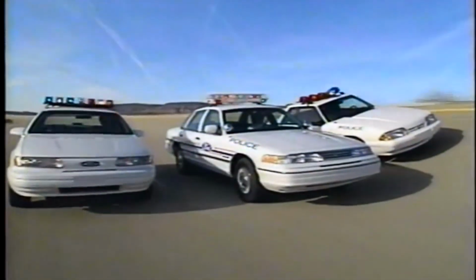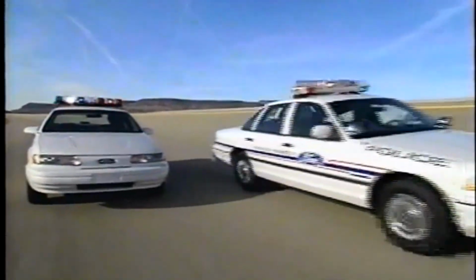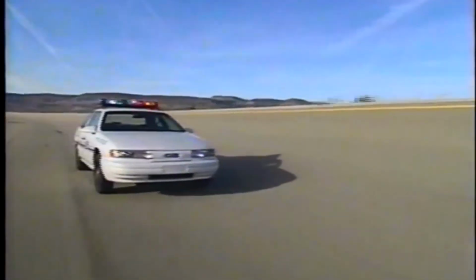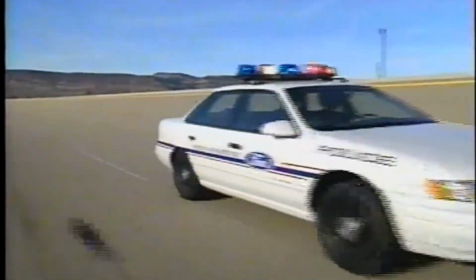Powered by high-performance fuel-injected engines, Crown Victoria's overhead cam 4.6-liter V8, the most advanced engine in its class. The responsive 3.8-liter Taurus V6, and Mustang's legendary 5-liter V8. All designed for high performance and fuel efficiency. All governed by the world's most sophisticated engine control computer, the EEC-4.